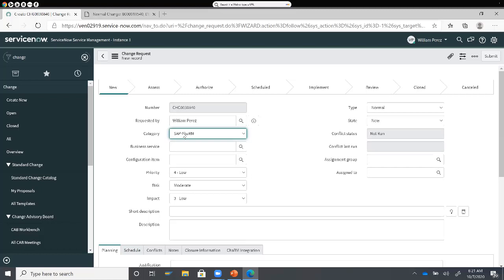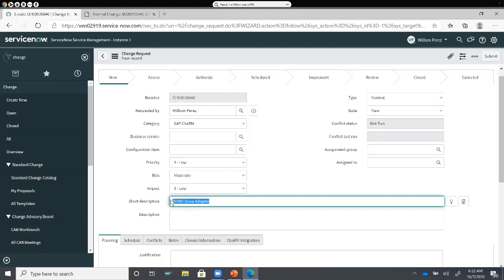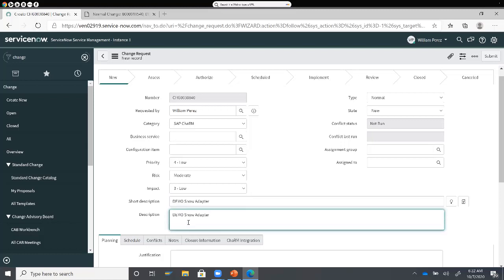Not only is the category the driver for the Charm document to be created, but we can also use business service or configuration item, or a combination of those three fields, to determine when a Charm document is required. In today's demo, what you're seeing is SAP Charm being the only item here that would drive this change to go into the SAP Solution Manager system. So after I populated the category and you saw the new tab being enabled here, I'm going to type a description here. Demo is no adapter, and I'm going to copy and paste just so we simplify. But here you would type the description of your change, the short description, the long description.